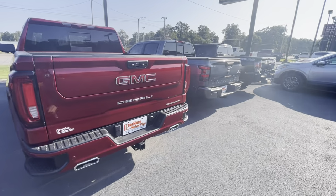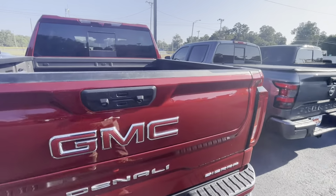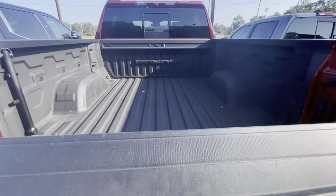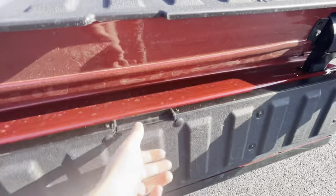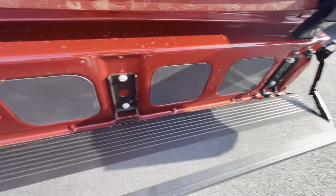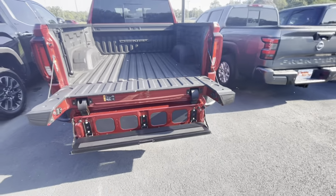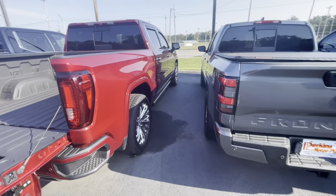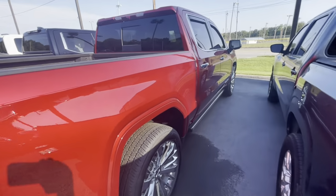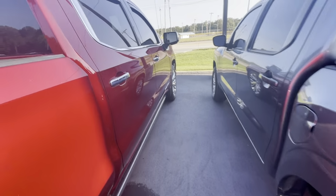Moving on around to the rear. The tailgate does work. Of course, you have this step here. They always advertise that on TV and whatnot. So you do have that. Tailgate was good. No dings or scratches on it. Passenger side, just as clean as the driver.